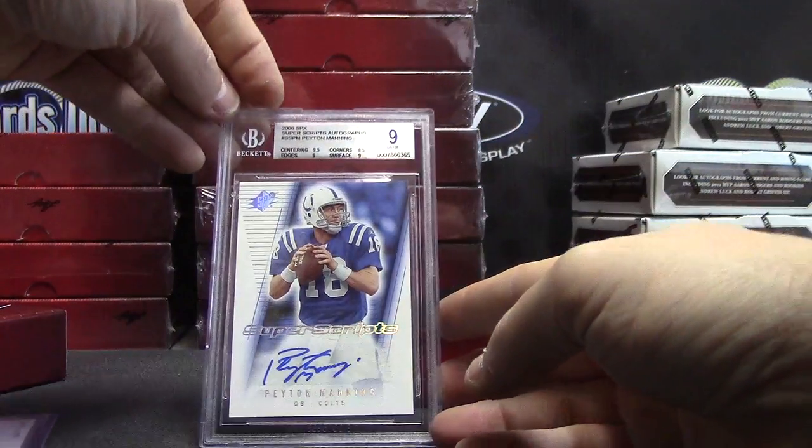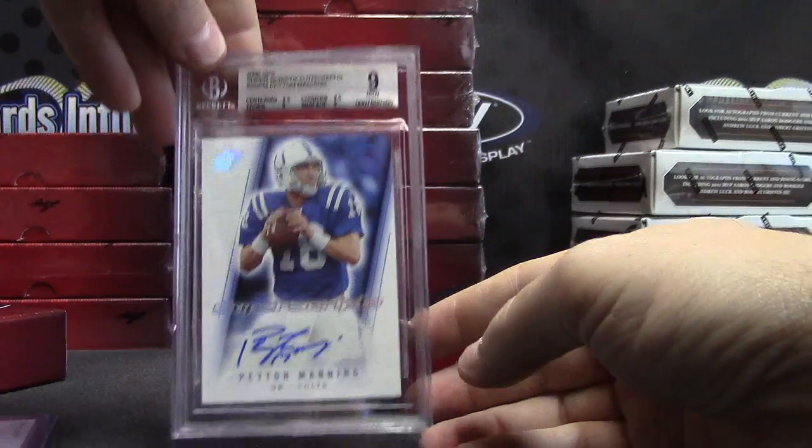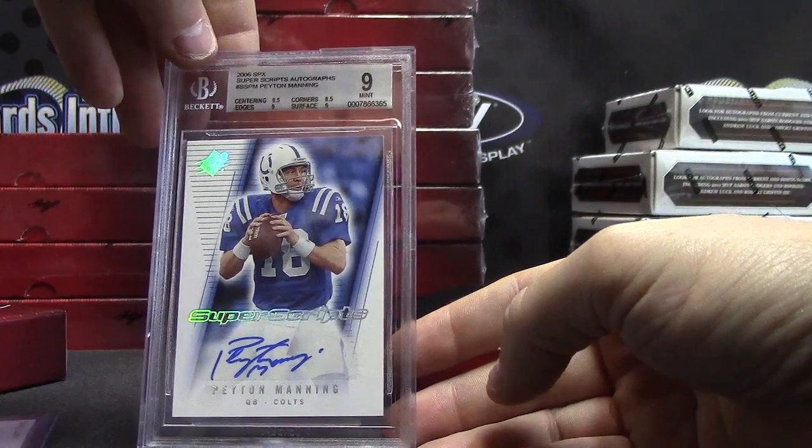Mint 9, that's 2006 SPX. I think that's back when it was kind of hard to get the Peyton Manning autographs. Actually, it's still hard today.